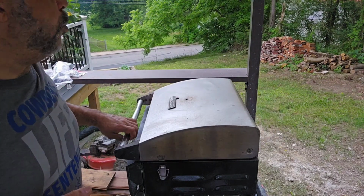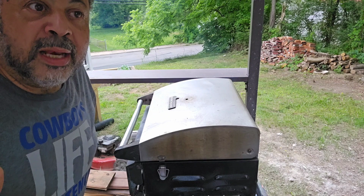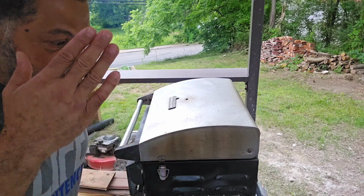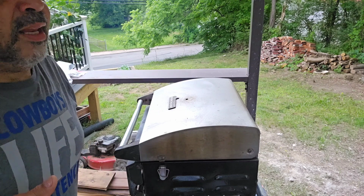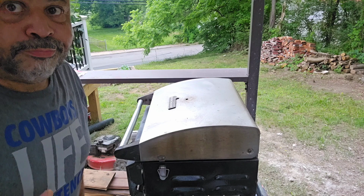I saw somebody who did a Facebook post, and they had an ultra well done steak sliced through it, and it was just like the same color on the outside and the inside. And they said, what's the first thing that you thought of when you saw that? And I said, fire the cook.